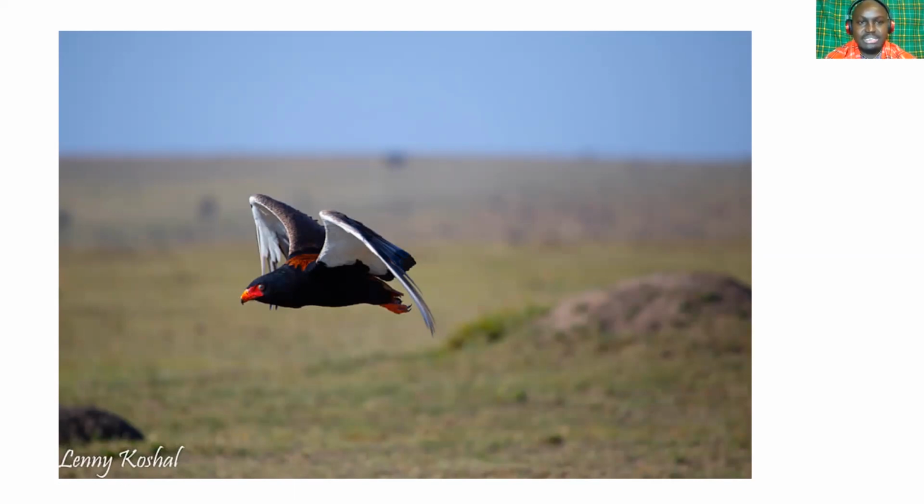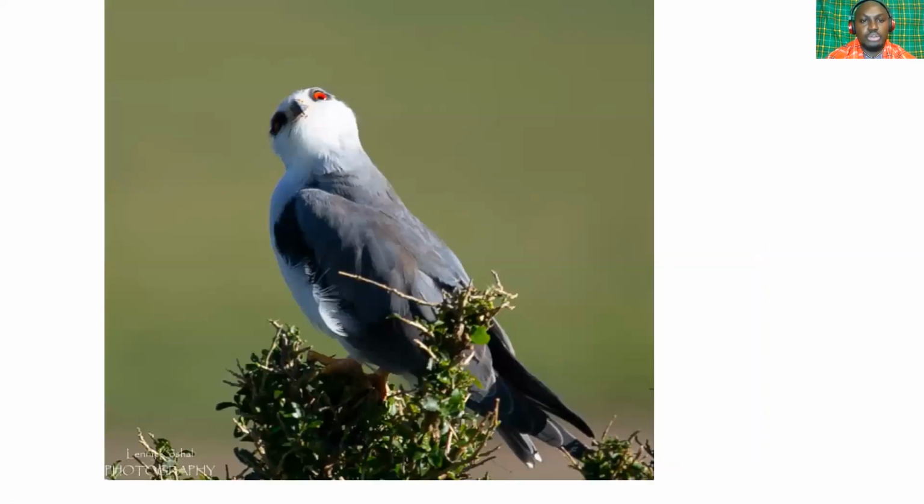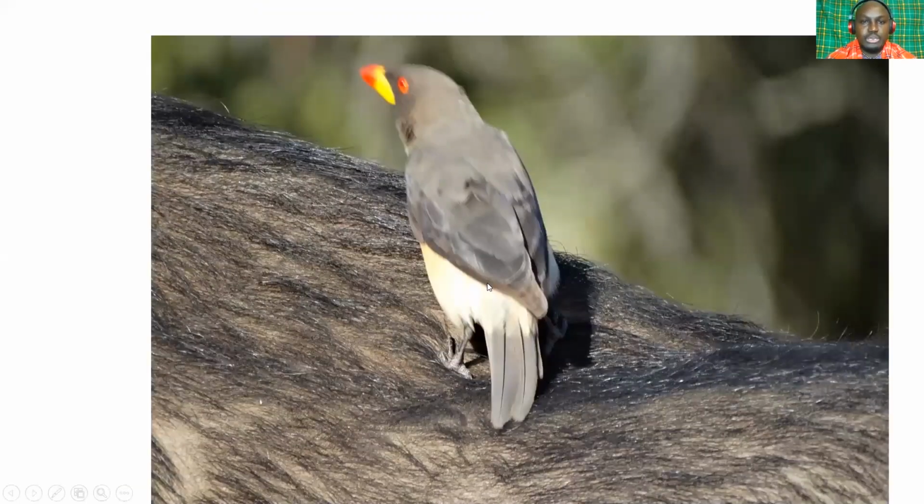So this is the bateleur eagle, the bateleur eagle. We also have the tawny eagle. You can actually get them in the area. And then we also have the black-shouldered kite. They are also found there. And then we have this pintail wader. They are found. We also have the oxpeckers. We have both redbeak and yellowbeak oxpecker.